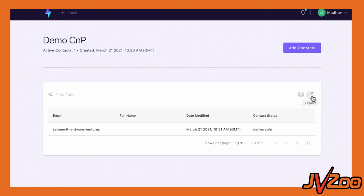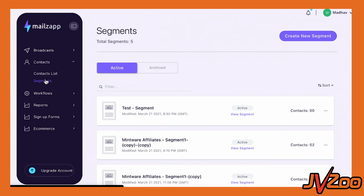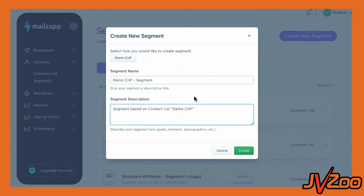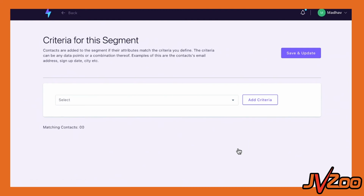Now then there's the possibility to export if you have your list over here, especially if you want to store your lists, or you can even print them out. Okay, then you can do list segmentation, and you can say I want to create a new segment. And here you select which list, let's just take the demo CNC that we just created. So this is the description. You can modify the description. And this is basically a text field. And then you can select what criteria you want to add.